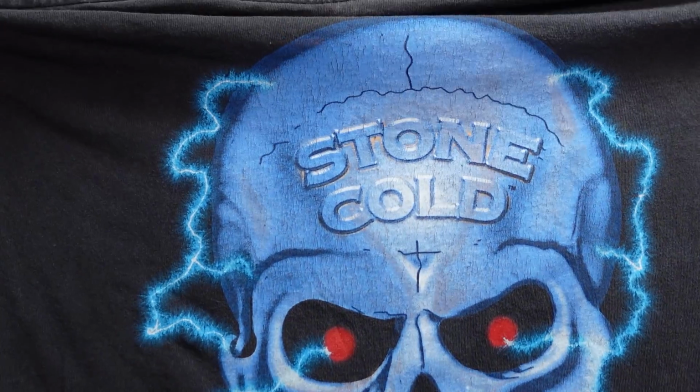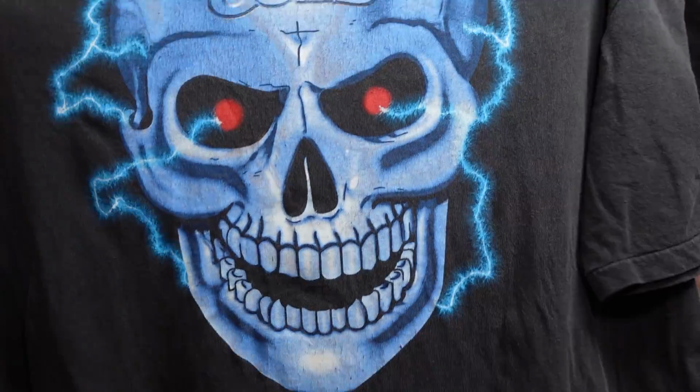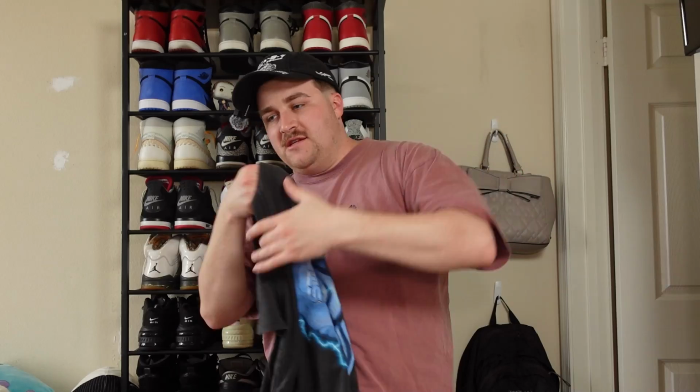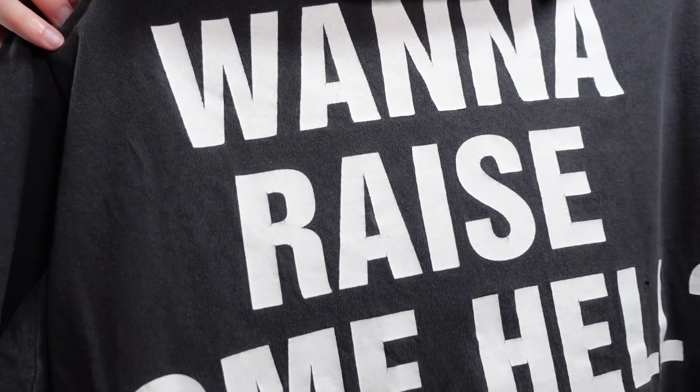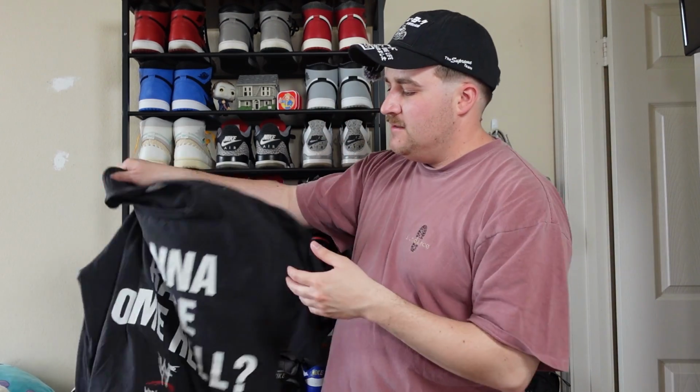The skull, the back hit on this shirt is absolutely insane. It is in great condition for being from 1998. There is some cracking on it, but nothing too crazy. And then you got hell yeah right here. Despite the cracking, the only things on this shirt that are kind of cracked are the lettering, but they're also not that bad. You can't really tell, but there is some noticeable cracking more on the lettering than there is on the skull on the back.